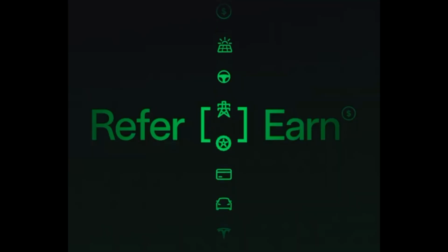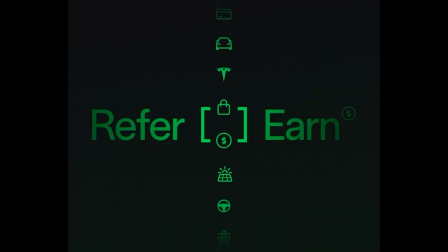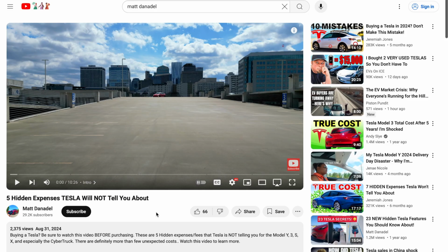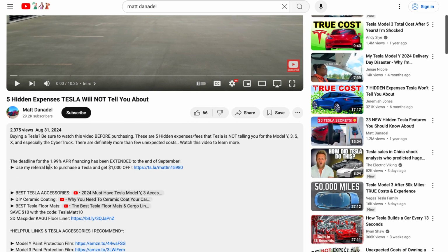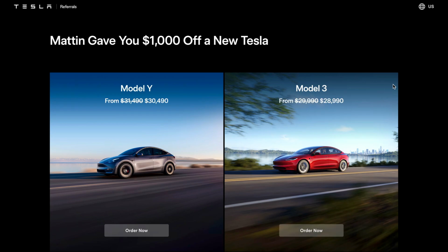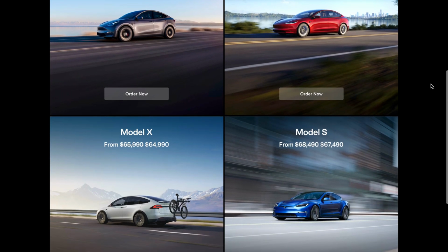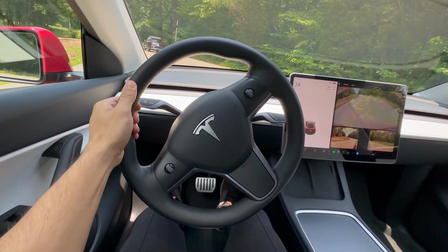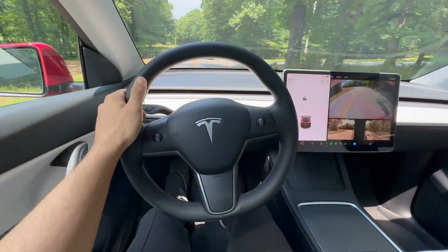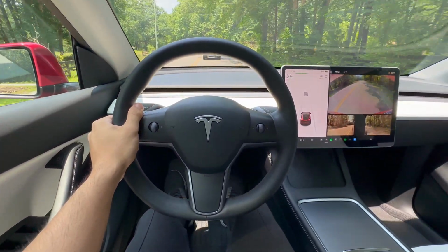One of the best parts about this program is the simplicity. You don't have to jump through hoops or navigate complex rules. All you have to do is purchase a Tesla through a referral link. What's really cool about this program is that it constantly evolves, so it's worth checking back to see what's new. Tesla might tweak the rewards or change up the incentives, and you don't want to miss out on any of the opportunities. So if you're buying a Tesla, make sure to use a referral link, whether it's mine or someone else's, because why leave money on the table when you can be saving or earning something extra?